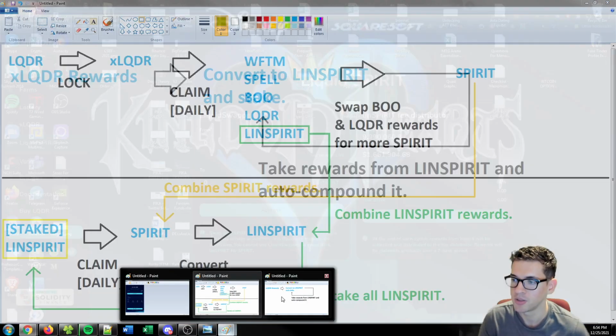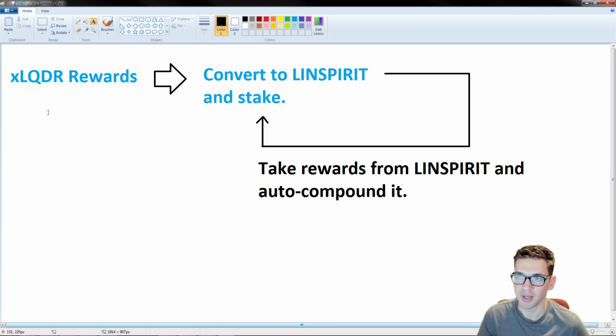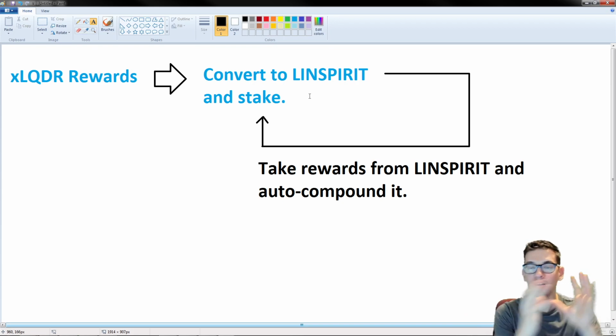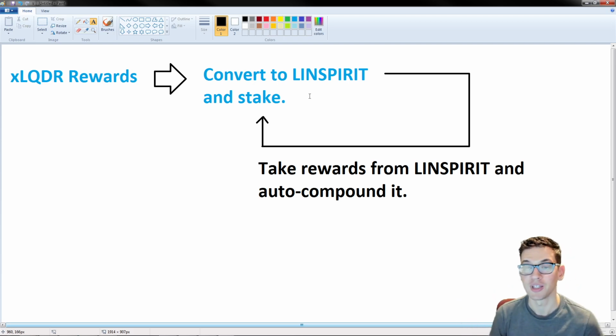So I actually drew a little diagram. This one's going to be the simplified version. So essentially I'm getting my LQDR, my locked liquid driver tokens, and I'm going to be shoving that over to LINSPIRIT and staking it, getting rewards. Any extra rewards I get from that are getting converted right back to LINSPIRIT and getting bopped right back in there for more staking. So my game plan is get my liquid driver tokens, boom, got that. All rewards and everything that I'm getting gets shoved straight to LINSPIRIT, and I'm just auto-compounding that as hard as I can because I'm really bullish on the spirit swap side.